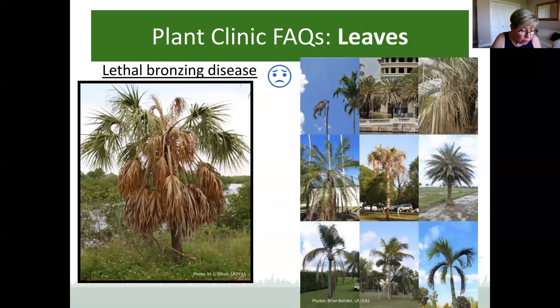Lethal bronzing disease. I'm sure you have heard about this. It's been in the news a lot lately. It used to be called Texas Phoenix palm decline. It's no longer limited to Phoenix species date palms, and it's no longer just in Texas. We have it rampant now in our central Florida, moving through South Florida. And this is a fatal disease caused by a bacterium without a cell wall. The deal here is that it's vectored, or carried, by a little leafhopper who feeds on an infected palm and then goes to a healthy palm and feeds on that one and transmits the disease.